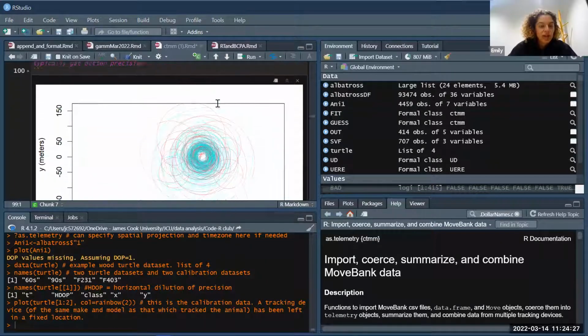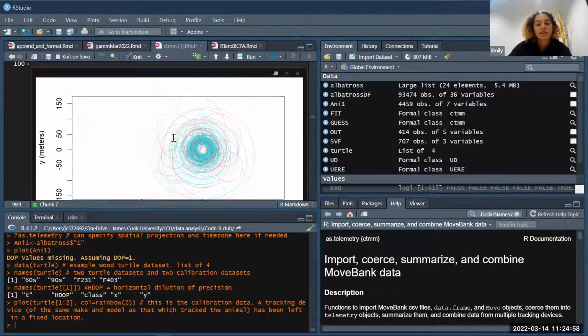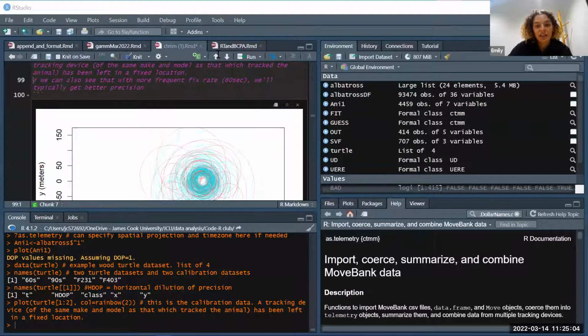So if we plot our calibration data, we can see that these locations are essentially centered around the same place, but rather than being points, it's better to consider them as circles with a radius of a certain size. And here the radius is up to 200 meters. So if this was an animal, rather than saying, oh yes, our animal is here in the center of these circles, realistically, the animal could be anywhere within that error circle. And that's a really important consideration when you're thinking about what this data actually is telling you.